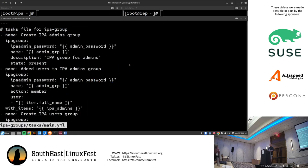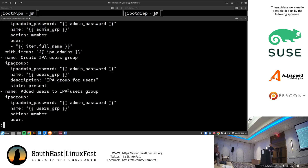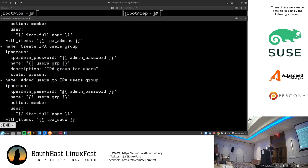Here I'm creating the two groups and adding the users to them. Unfortunately, this is not a single step thing. First, I have to create the group, and then I go through and add the members to the group. Same thing for the users. Like I said, I could probably do this with variables and do it much less, but I'm slowly moving things to a more compact playbook and role.